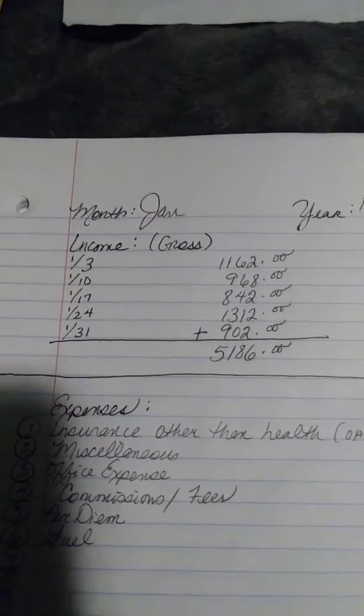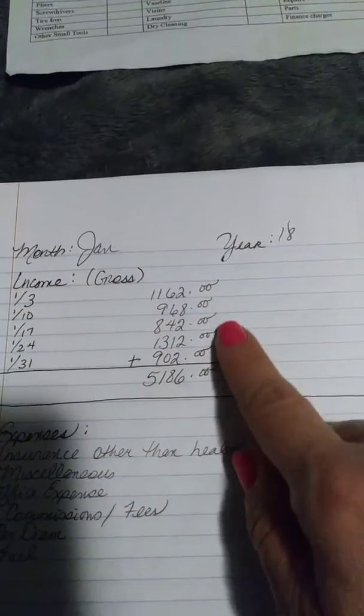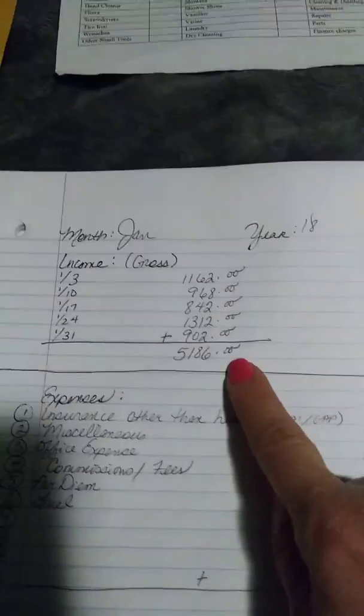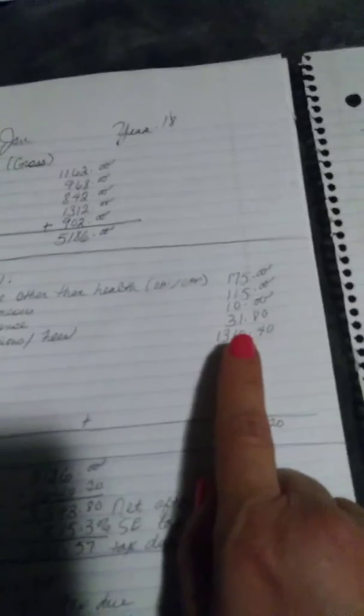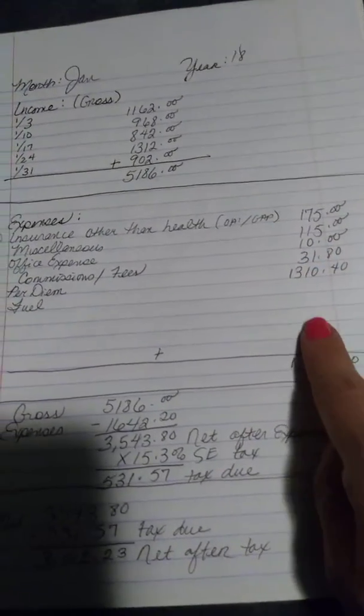which is a little bit more concise. And this is just an example that you can use. I put my income for each week in January. Okay, and this is my gross. And then I took the information from this book, like I said, and put it in this book. And insurance other than health, $175, and so on. Miscellaneous, $115, and all that.